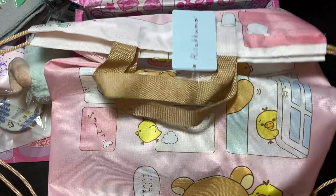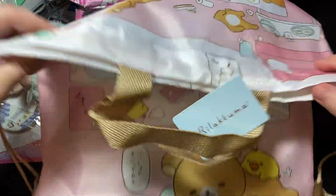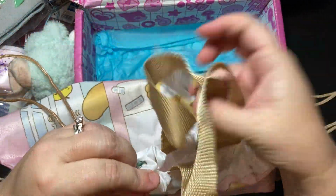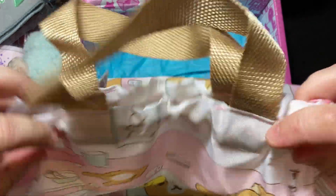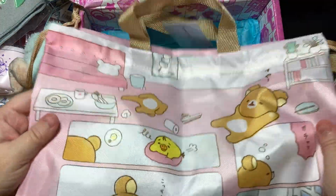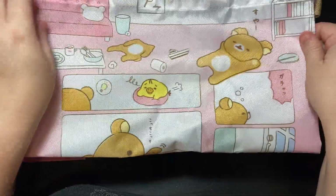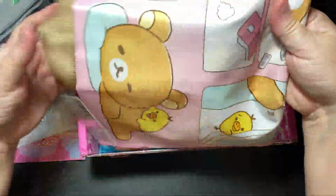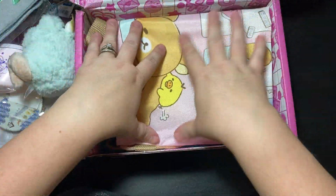So it's like one of those little backpacks, which I'm not super keen on. I don't know, the straps are kind of super small and stuff, but I love that it has actual handles too. So I'll be rolling this up and putting this in the little pocket of my purse where I keep my shopping bags. And yeah, I'll be using that. It's nice and heavy too, like heavy nylon. So yeah, I'm really excited about that.